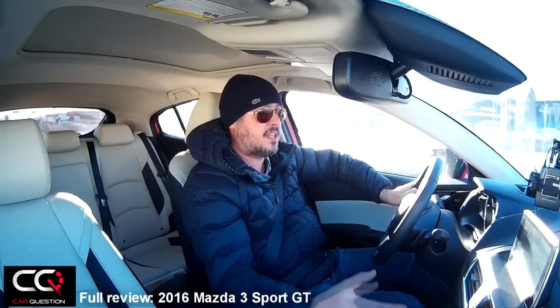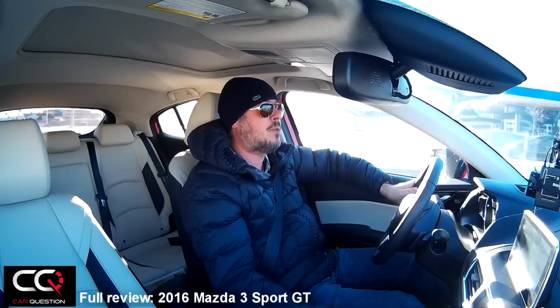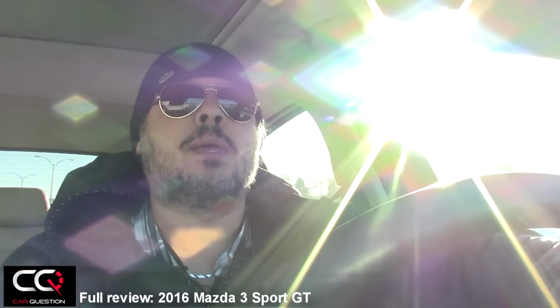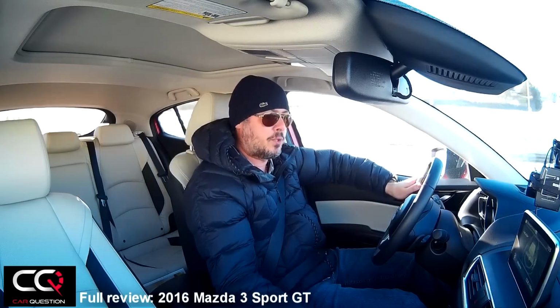Smart City Assist, automatic headlights, and by the way, the headlights are doing an awesome job in the dark. And you've also got directional light about 15 degrees to one side or another. But if you don't like that system, you're going to be able to close it whenever you want. So that's going to be up to your choice.